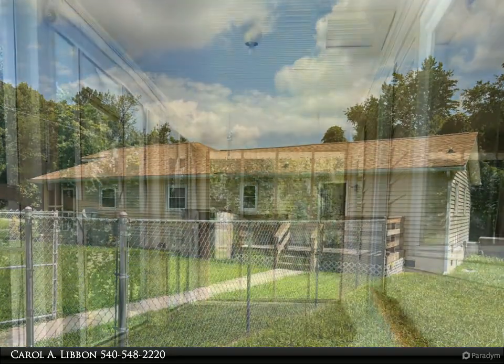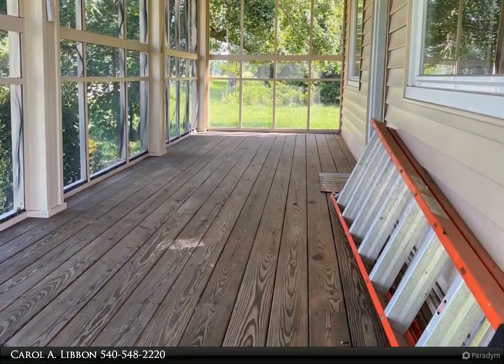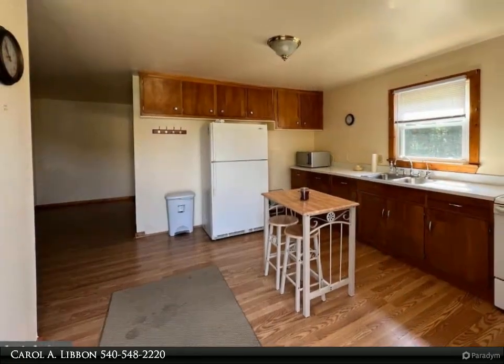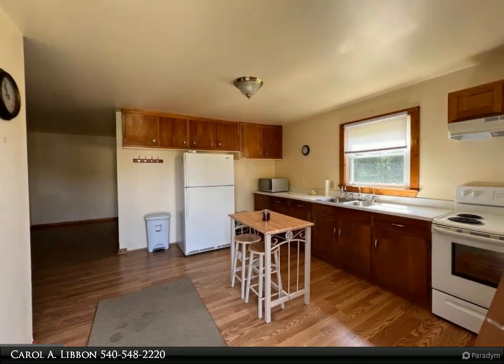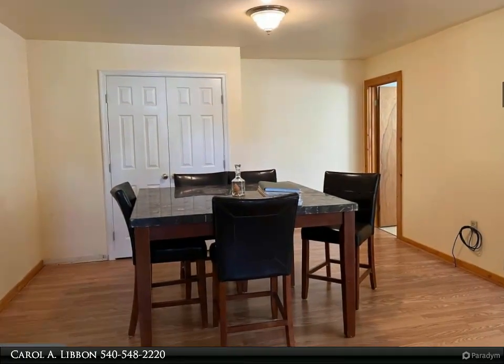One of the highlights of this property is the lovely screened-in porch, offering the perfect spot to enjoy the serene surroundings and fresh air throughout the year. Additionally, this property comes with a 1-car detached garage, providing convenient parking and extra storage space for your belongings.